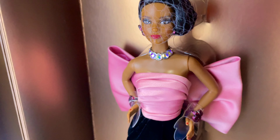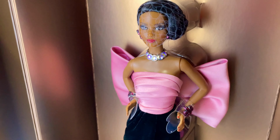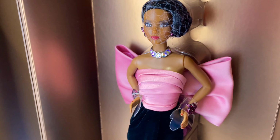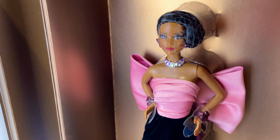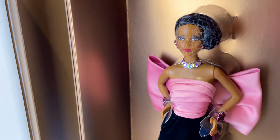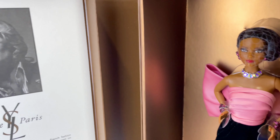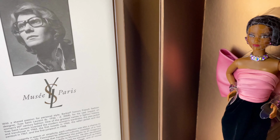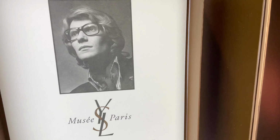And I've always wanted something from Yves Saint Laurent. It's my favorite luxury brand, just so you know. Well, one of, probably. And I've always wanted something from them. I just never had the opportunity to. But I'm glad that my first Yves Saint Laurent item is a Barbie, which is something that I care deeply about. So yeah, here's a look at the side of the box.